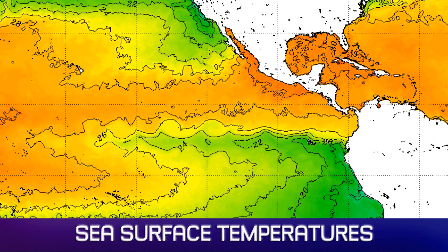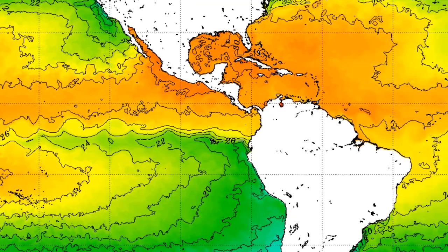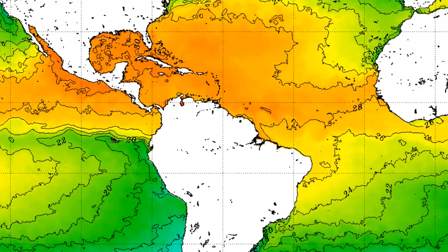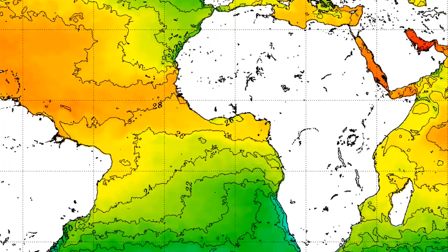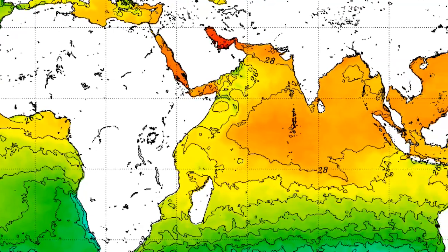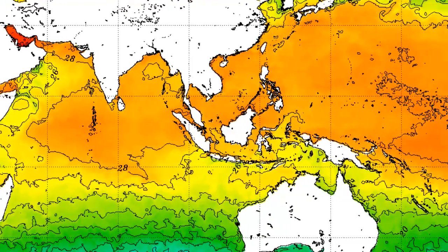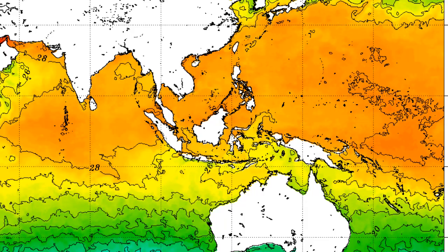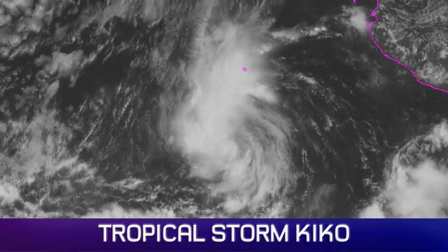Sea surface temperatures along the western coast of Mexico, very warm, 30 degrees plus. Where Kiko is, it's around 28 or 29. Gulf of Mexico, piping hot, waiting for any storm to cross into there. That would be not great. The western part of the Atlantic, still fairly warm, even after Dorian. The coldest spot near the northern part of the Bahamas is still around 28 degrees Celsius. The Indian Ocean, warm in the equatorial regions, a little bit cooler as it's been for some time further north, still 28 degrees, quite widespread. And the Western Pacific, very warm again, one or two little cold pools from recent typhoons, but generally it's 28 degrees or higher all across the ocean, and I think we'll see quite a few storms on the way.